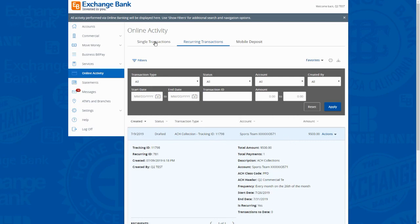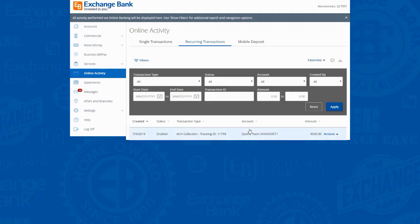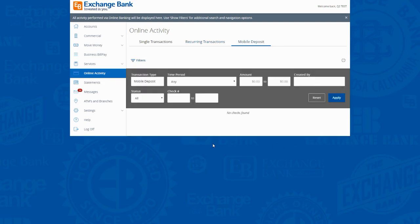This one isn't... This transaction needs my approval in order to kick off. This one is a recurring transaction that also needs my approval to kick off, and that's why it's set up over here. And again, any pending mobile deposits are going to show up over here in this option. I don't have any available in this test account. I apologize. Okay, so we'll just keep that in mind.